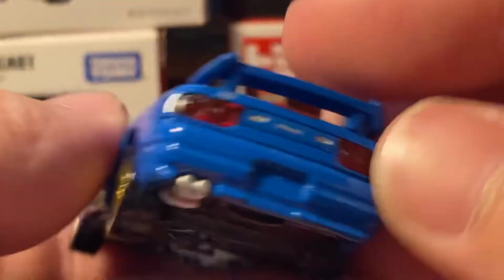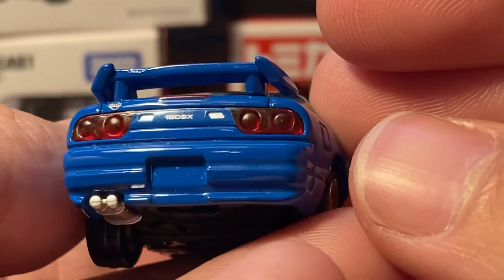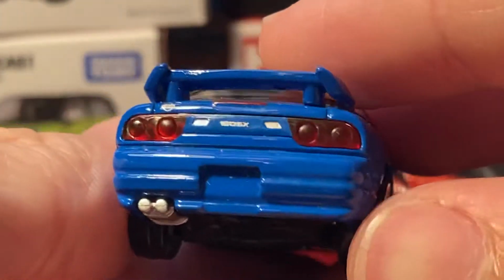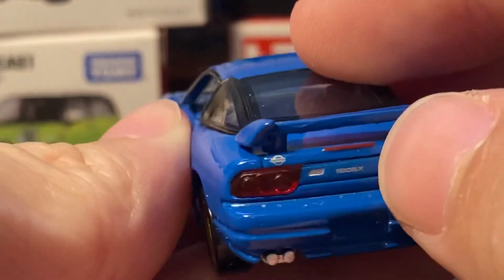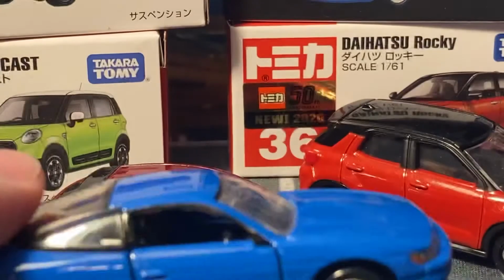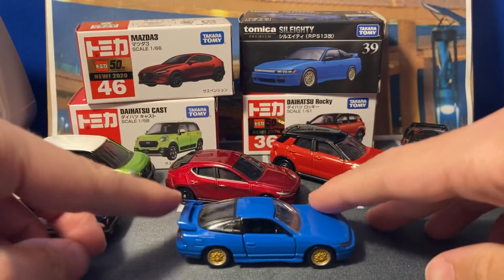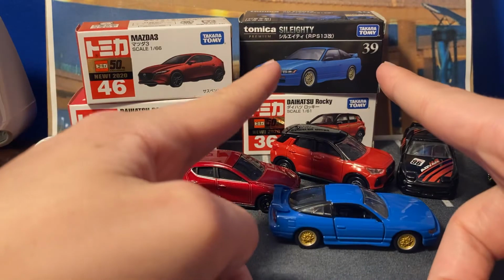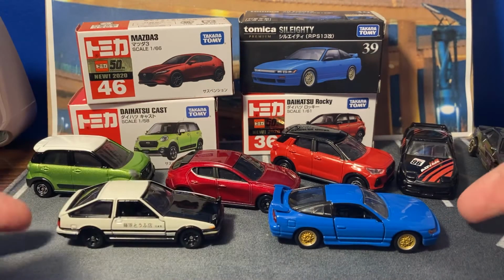There's your painted exhaust. All Tomica Premium have the painted exhaust. Taillights are inserted, and so is the bar in between them, but they just color match that really well. You see the 180SX Nissan. This is a great replica of the Initial D car, even though nothing on the box says Initial D.